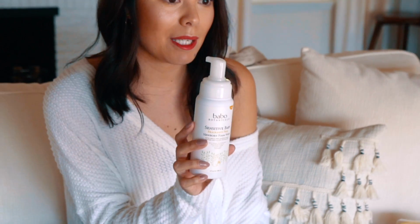My uncle jokes about how if you even look at her, she'll break out. But it's so true, especially the first 4 months were so crucial. So I tried this Babo Botanicals Sensitive Baby Fragrance-Free Newborn Foam Wash. Wow, this stuff was amazing.